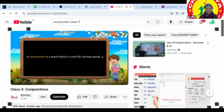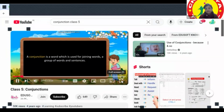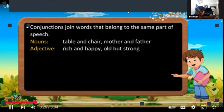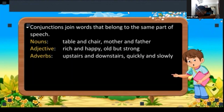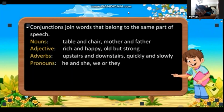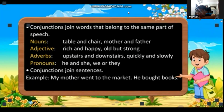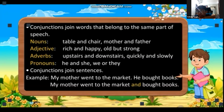Conjunctions. A conjunction is a word which is used for joining words, a group of words, and sentences. Conjunctions join words that belong to the same part of speech. Nouns: table and chair, mother and father. Adjectives: rich and happy, old but strong. Adverbs: upstairs and downstairs, quickly and slowly. Pronouns: he and she, we or they. Conjunctions join sentences. Example: My mother went to the market. She bought books. My mother went to the market and bought books.